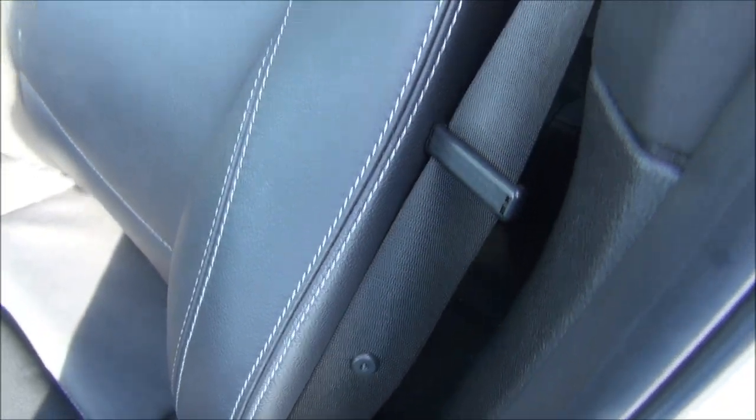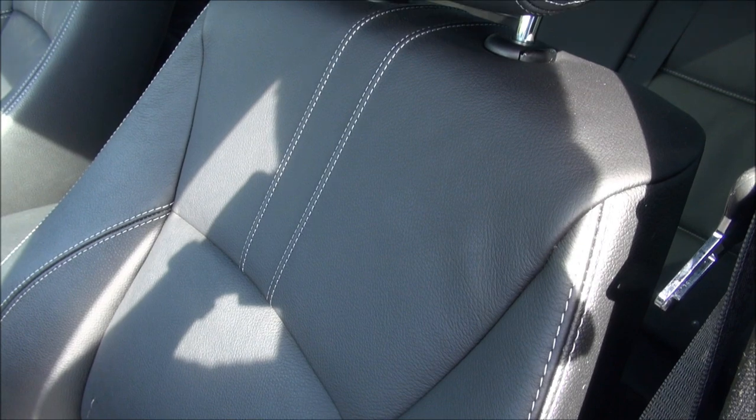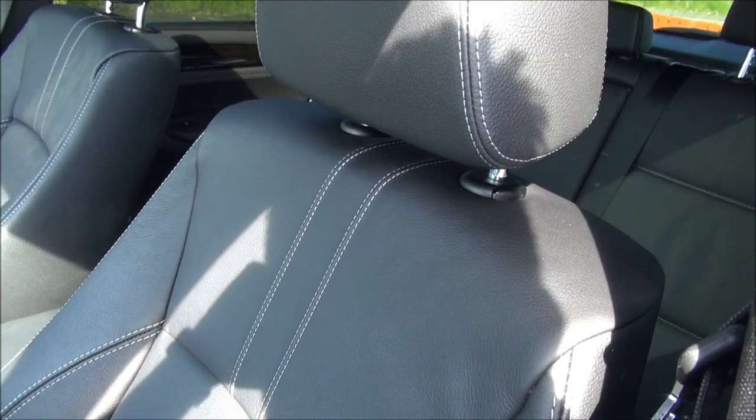The M Sport package also has double stitching. So you can see that's white and black. Just adds a nice accent to the vehicle. And when somebody gets in, they do notice that.